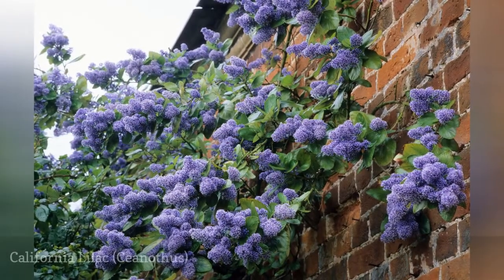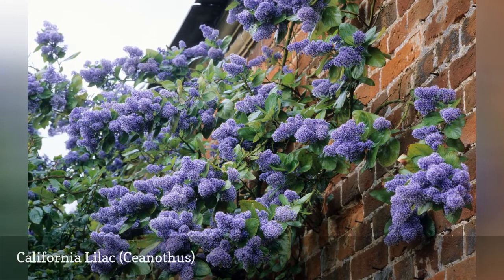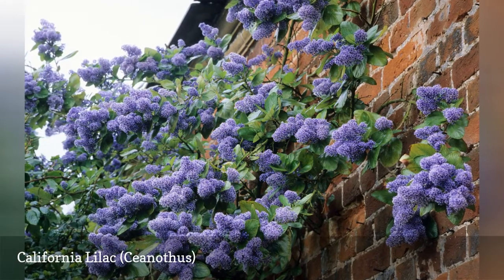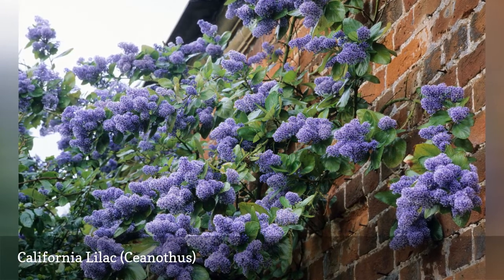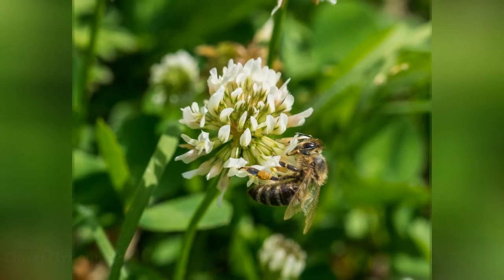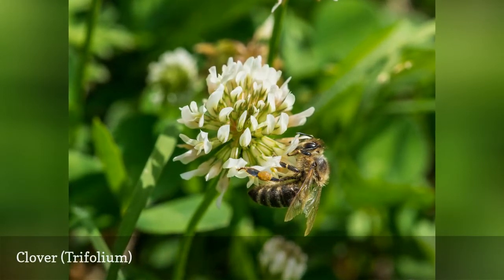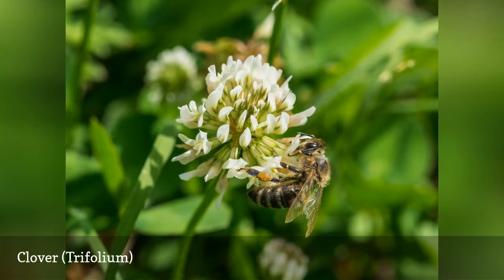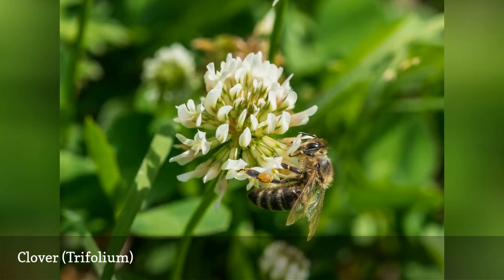Ceanothus is a genus with over 50 species, most of which are native to North America. The blue varieties in particular, like the California lilac, are magnets for all types of bees, including honeybees. Both white and red clover are excellent flowers for bees. Scatter seed in your lawn and allow them to forage. The clover will do double duty, providing your lawn with a source of nitrogen.